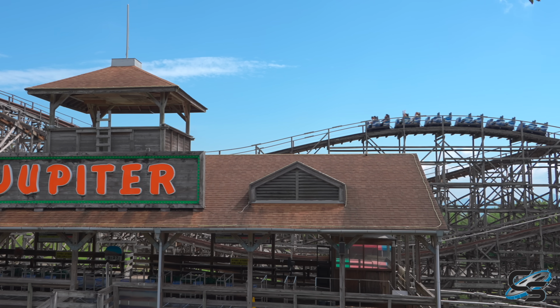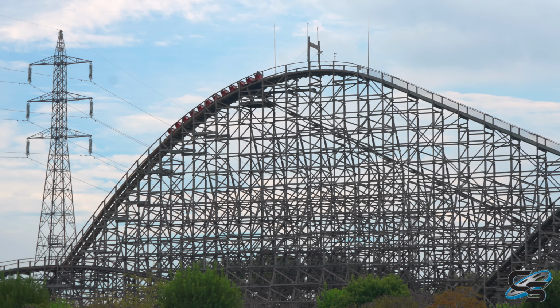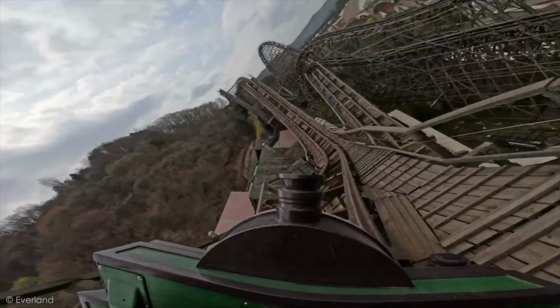When Jupiter opened, it was the only wood roller coaster in Japan, and to this day is one of only 3, all of which were manufactured by Intamin, a company primarily known for their steel coasters, who hasn't actually built a wood coaster since 2008.